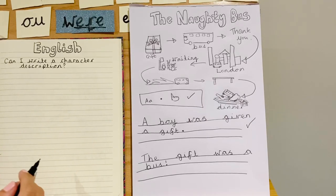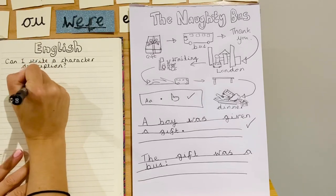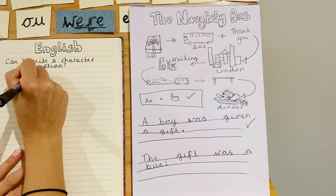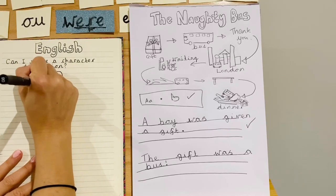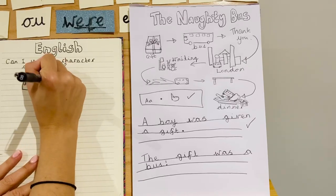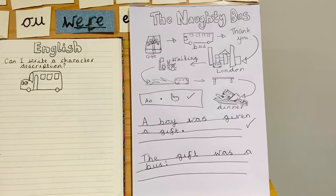So in your book, you can either stick in a picture, if you've got one printed out, of the Naughty Bus, or you can draw one. So I'm going to draw a little bus here. I'm going to give it a face. Of the Naughty Bus. It's such a cheeky character, isn't it? You could even colour it in. So I'm going to get my red crayon out over here, because it's a red bus.